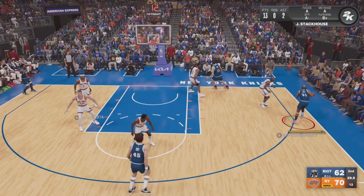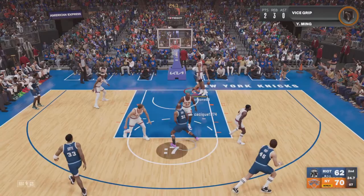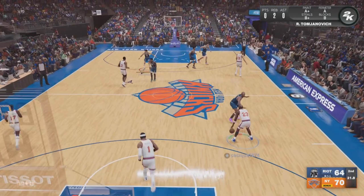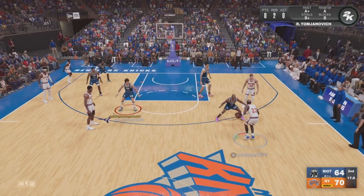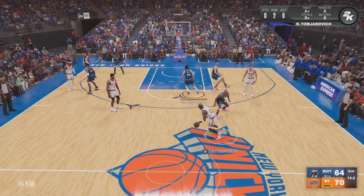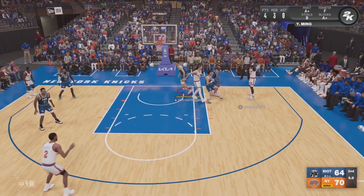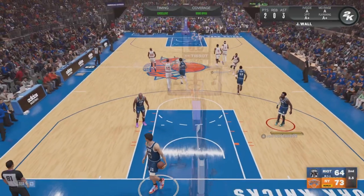Here's Tomjanovich. Passing out. Uses the glass on the layup. Unselfishness can be infectious. Terrific teamwork. If they take their time, this will be the final possession of the quarter. Well, it's amazing. If you finish quarters the right way, it can have such a great impact on the outcome of a game. Here's Duncan. Back to Jordan.